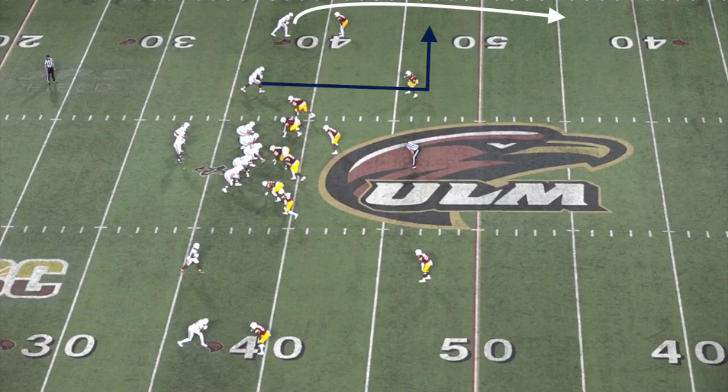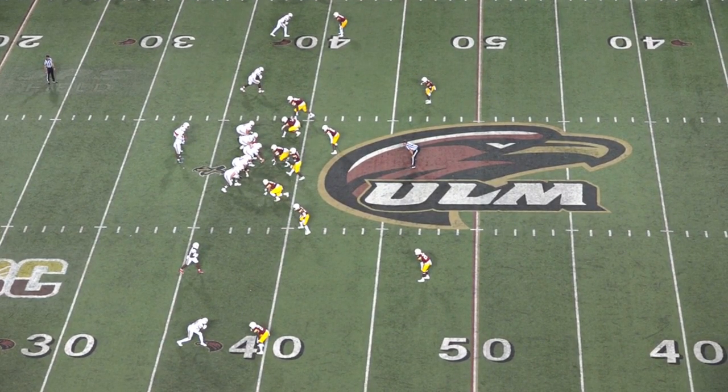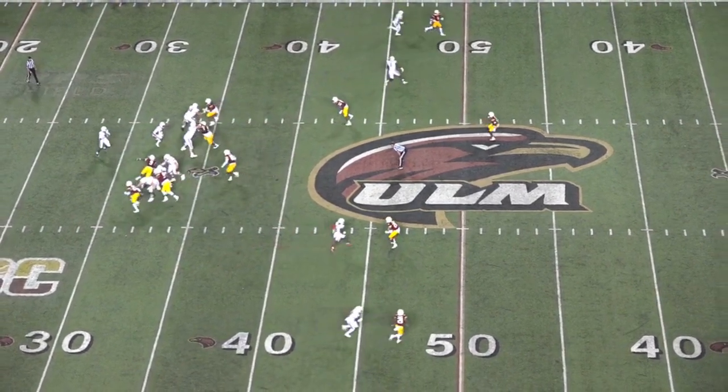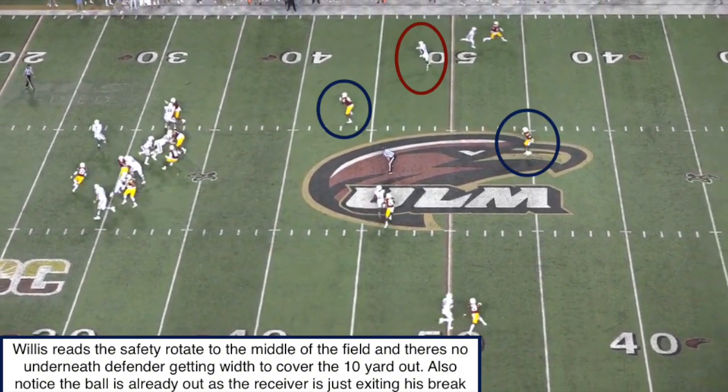Like I said, I love the upside of Malik Willis. He has the foundation of a franchise quarterback. Now he's just got to put it together and take advantage of this year he has to learn behind a veteran quarterback like Ryan Tannehill.